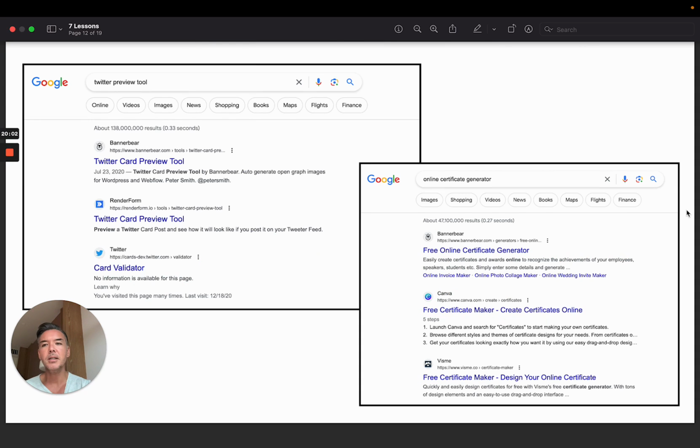So just as an example, Bannerbear, as I said, has a few free tools on the marketing site. So if you Google for Twitter preview tool, we are the number one result.